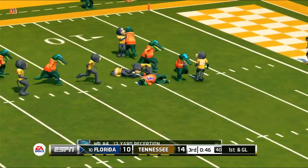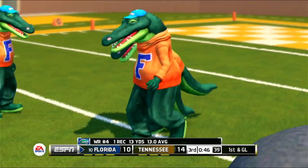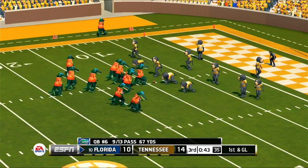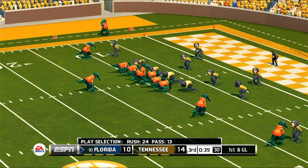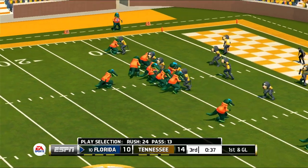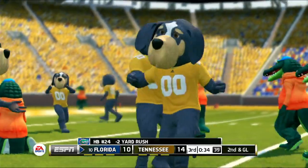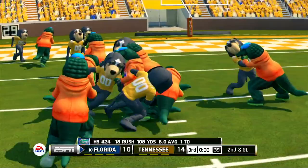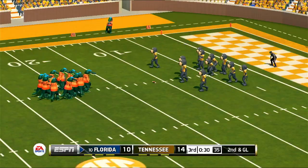Fires to the wideout, first down. And he's taken down around the 9-yard line. First down, and they've got their eyes on that goal line. He hits him hard at the 11. That's a loss of 2 yards on the play. That brings up second and goal. And this is the 9th play of the current drive.